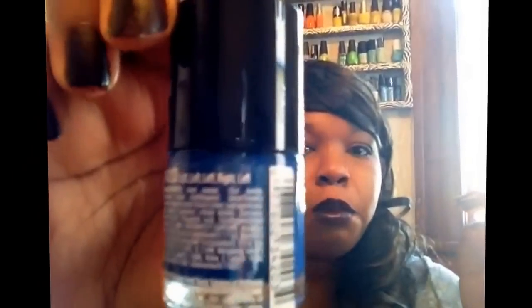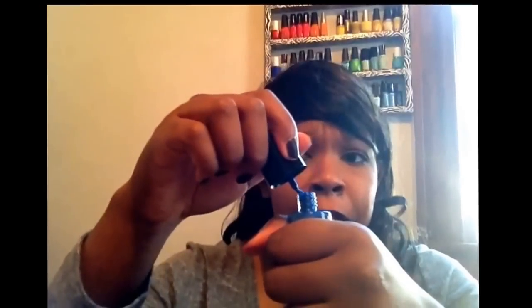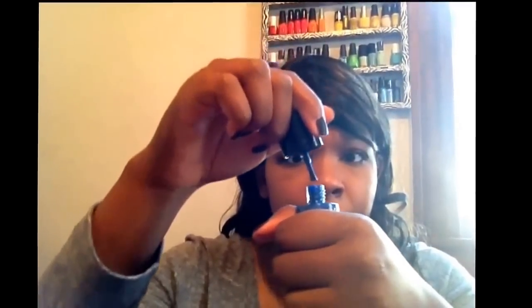It's called Wet n Wild Nail Color, and this one's called Left, Left, Left, Right, Left. It's just a pretty blue polish. I went for the blue first because I love blue polish, anything blue. Baby blue is my favorite color. So I'm going to go back and get the others. I just picked it up because I love Wet n Wild products. I haven't tried it out yet, but it looks like pretty good consistency. I love the other Wet n Wild polishes. They're pretty good for the price.